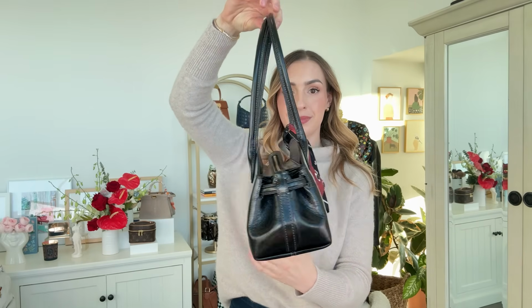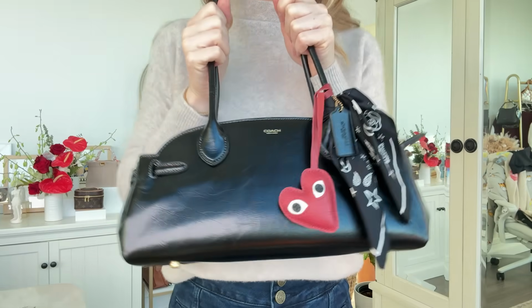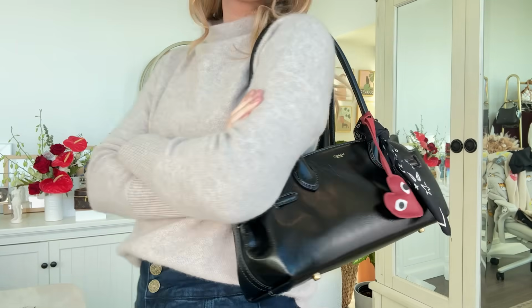It's so great to tote around town. It looks great with some little bag charms hanging off of the side, a little scarf or something like that. And I actually think that the Coach Empire Carryall looks a little bit more understated than the PRADA, which has like the big logo on the front. This is a little bit more low-key in my opinion.